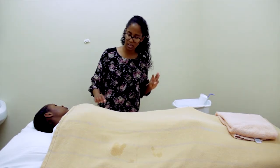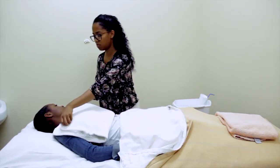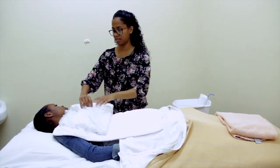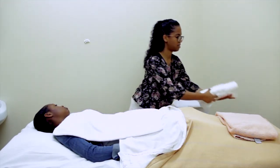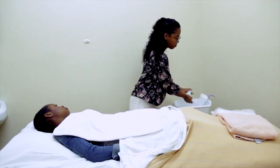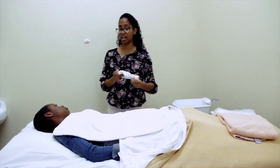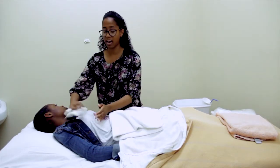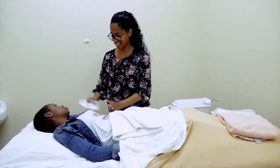All right, so 3 minutes is up, hot. We're going to remove the fomentation. Now again, this should be done on the bare skin or over a very thin garment. Put this back into the microwave for 3 minutes. And I'm going to take my cold rag and apply it right onto the skin. Not over the towel, I'm going to apply it right onto the skin, right over the chest. Nice and briskly.